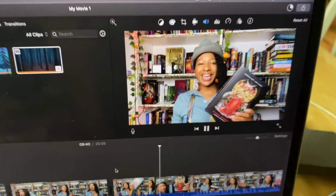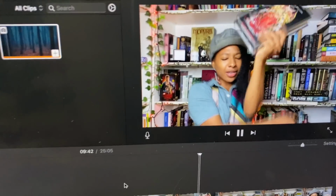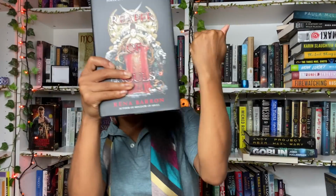I've been itching to read Reaper at the Gates. Reaper at the Gates. Yeah, Reaper at the Gates. Not me confidently calling this by the wrong name and then dancing. Hey, we're at the gates.